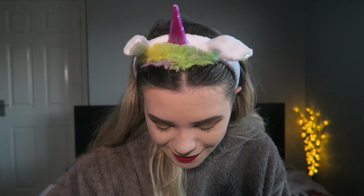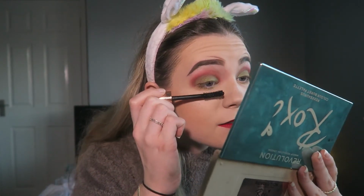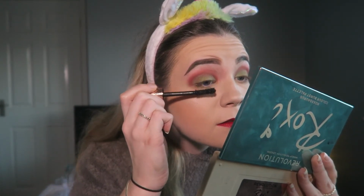Right, I'm nearly dry, so I'm just going to pop on my mascara. I'm going to use the Revolution mascara. Love this mascara. I haven't used another mascara in the longest time. Oh, I got my mirror all wet and I can't see. That's a bit better. I think mascara will make this eye look a little better.